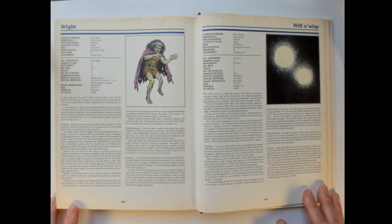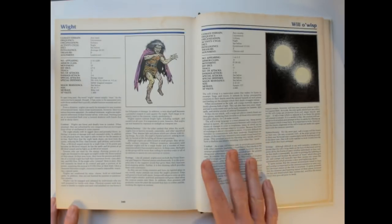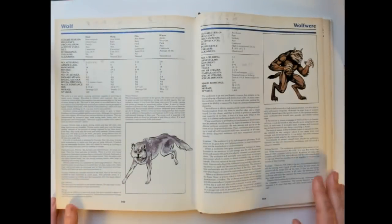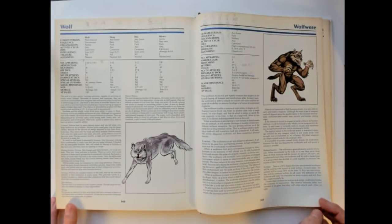But if you were unhappy with the way they have treated the Will-O-the-Wisp and you want to go back to what it used to be, there's plenty of information in there, and you can check it out for yourself. The werewolf again. We already had lycanthropes, but I will.